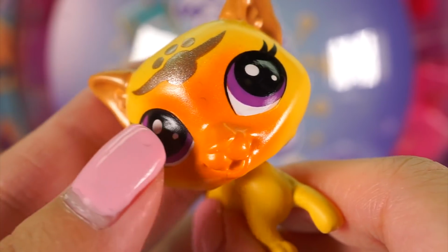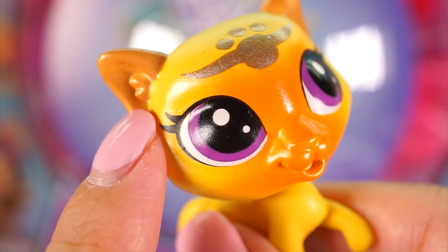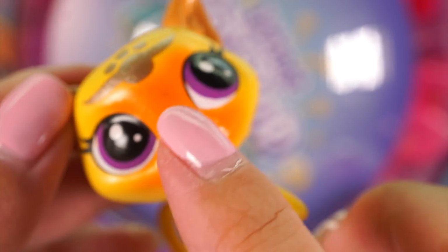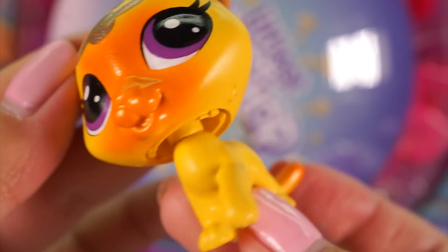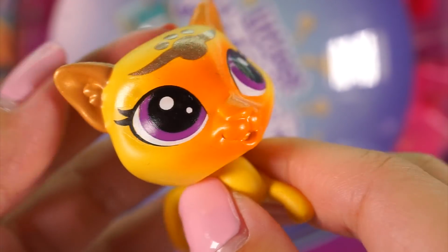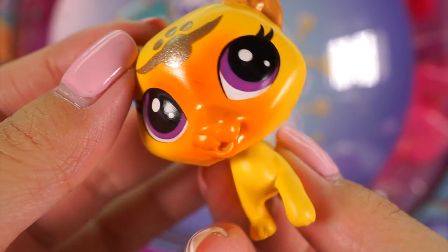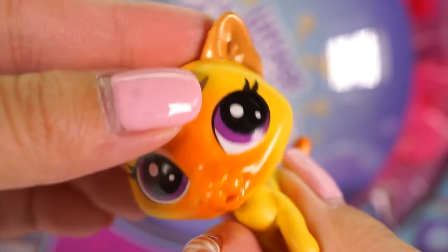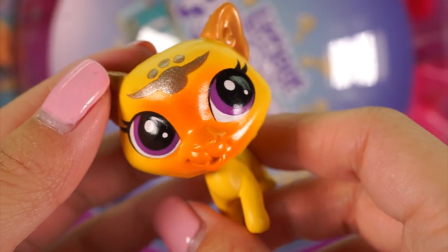Wow, it's so shiny. It has purple eyes. Oh, it also has details on its ears. That's really cool. The mouth is a little open. Oh, wow. The body is kind of small, but it's long with a long tail. Here's a quick 360 look at this new LPS. These don't squeak at all and they bobble, perfect for videos. Wow, that is so cool.